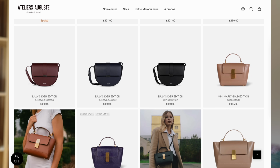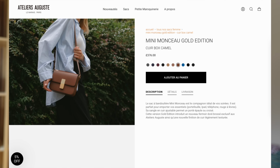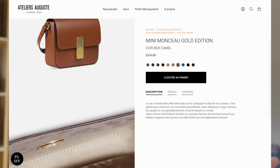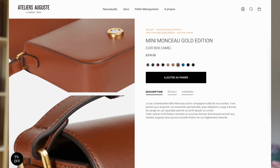So all of their bags have that same clasp, and it's quite recognisable. If you know, you know kind of thing. You know it's from Ateliers Auguste. They use certified Italian leather, so it is kind of sustainably certified by REACH, which is a European Union certification. And yeah, I really do like their bags. I would love to own another one day.